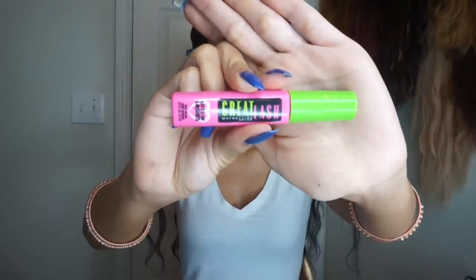A new step that I've added is tight lining my upper lashes. This really helps your lashes look so much thicker, so I'm just using this black eyeliner. Then moving into my Great Lash mascara, I'm just gonna apply one coat of that.